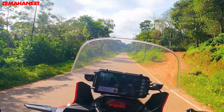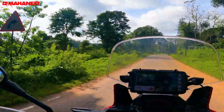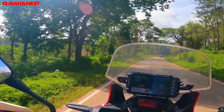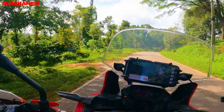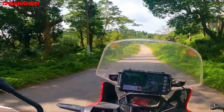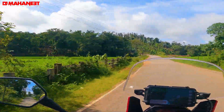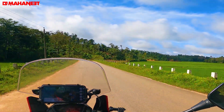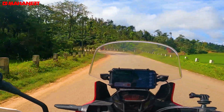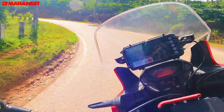So this is again going to take me to Bisle Ghat road, the same route I came a couple of days back. But anyway, it's a very scenic route and hardly anybody is there. No traffic, absolutely no vehicles. Beautiful to ride.